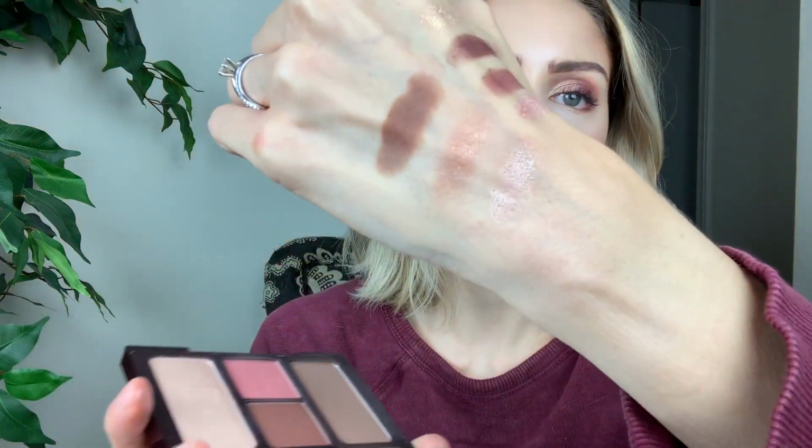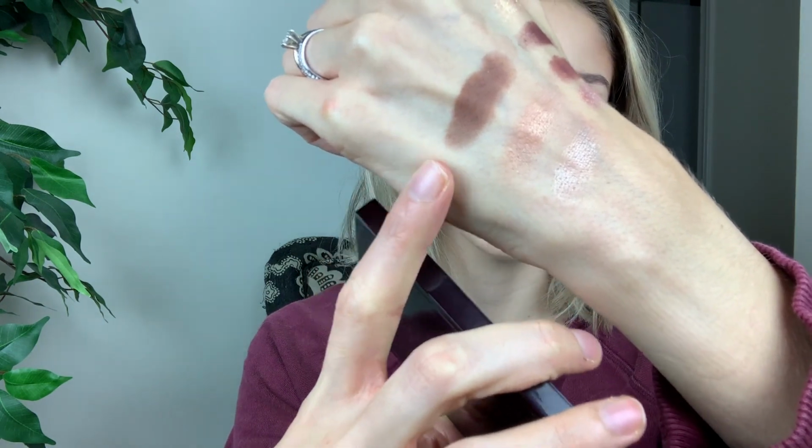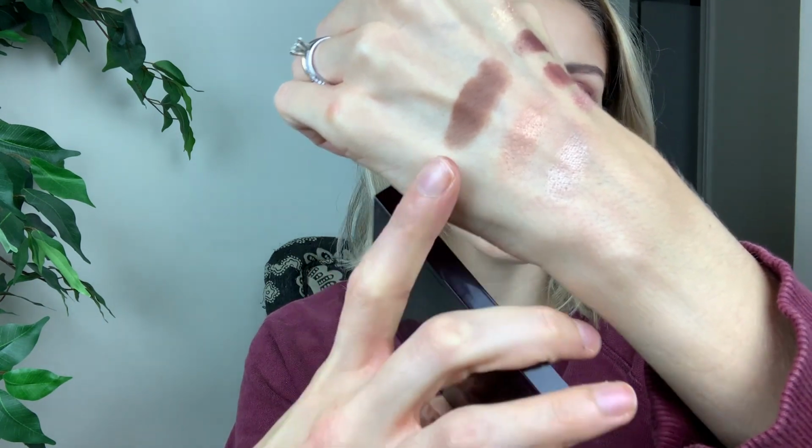So those are the shadows. That's the inner corner highlight. That's the all over lid color. That's like the crease color or the smoked out color or the eyeliner color, whatever you want it to be. They are super pigmented, super blendable, really easy to work with. They're like butter. They are just like the other Charlotte Tilbury eyeshadows that I've used. I'm obsessed. Now I'm gonna swatch the blushes for you.